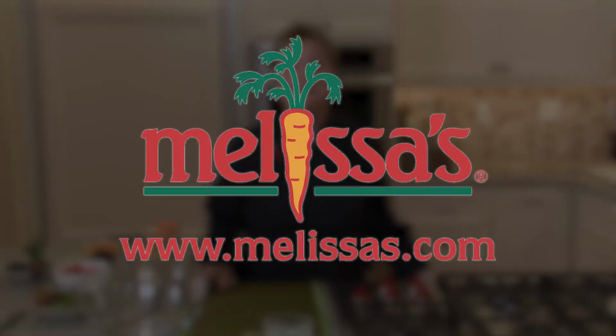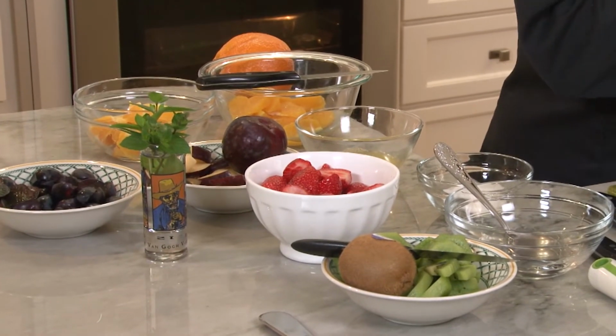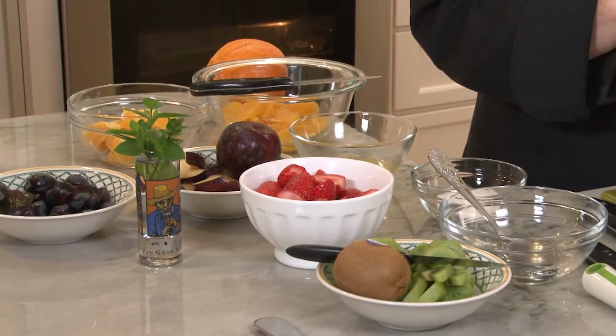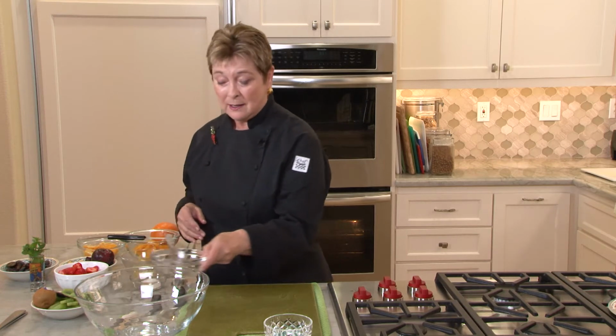Here's a quick tip from Melissa's. I love this grown-up fruit salad. It's a concoction I call Fruit Salad Royale. It's perfect for the buffet table, for brunch, or the picnic basket. I start by making a simple dressing that has a little orange liqueur in it. I use either Cointreau or Grand Marnier.